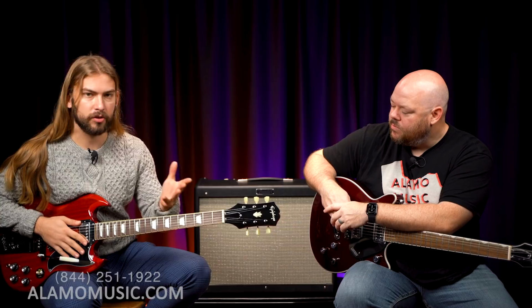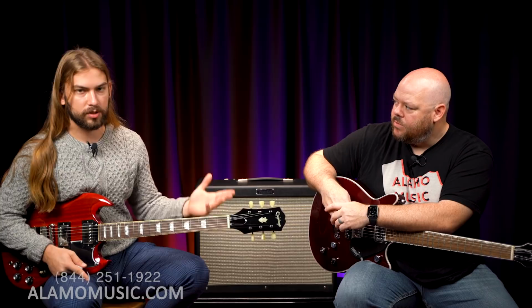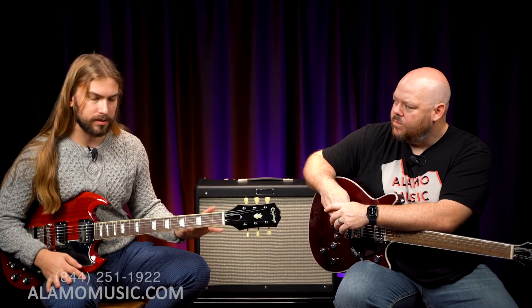I think everybody kind of goes for that, an SG, for a very thin body, a lot of access on the upper register, just a very light guitar. And if you're not trying to go spend a huge amount on a 61 Gibson SG, this is such a good option. And Epiphone has been kicking it up pretty much all year and last year, and we've just been seeing a ton of great stuff come in, and this really goes along with that.